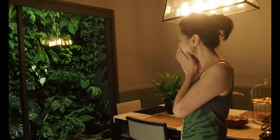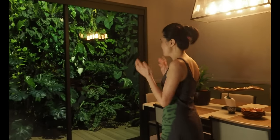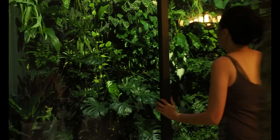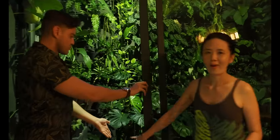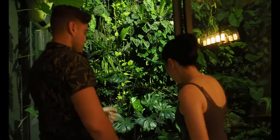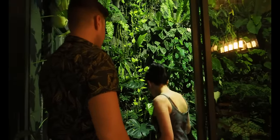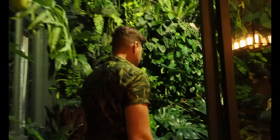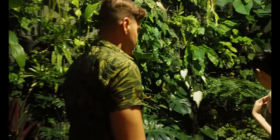Oh my God! You still have more garden. This is gorgeous. The indoor garden over here. Wow. And this is all repurposed wood because my friend was getting rid of all the wood from his home. Okay, so that's why you have all the wood outside and here. And I just put them together myself.